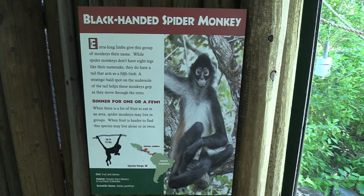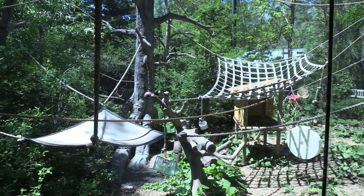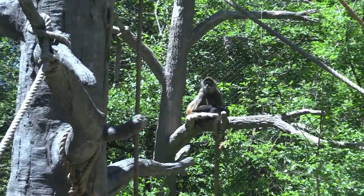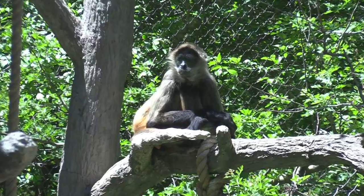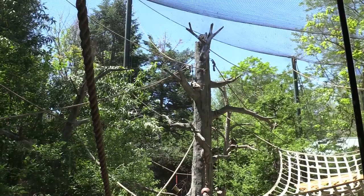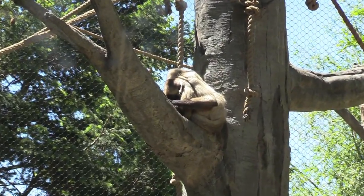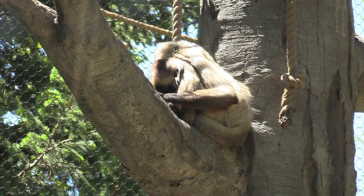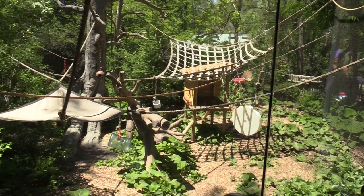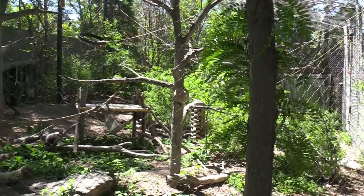Got a black-handed spider monkey. Really, really nice. And there's a second one up in a tree. Right there. Anyway, the spider monkeys have all sorts of stuff to climb on. Nice hammock. This is a secondary habitat.